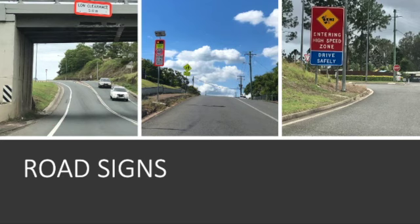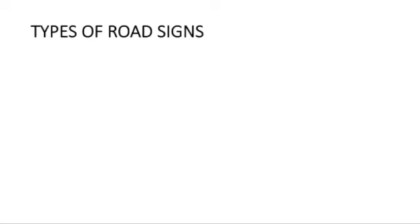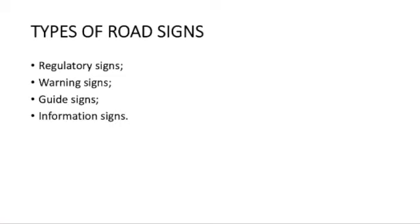Let's take a look at some of the road signs that you will find in Gympie. The main purpose of signs is to convey information designed to assist the receiver with decision-making based on the information provided. There are 4 types of road signs: regulatory signs, warning signs, guide signs, and information signs. We're going to focus on the first 2 of that list.